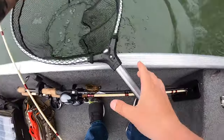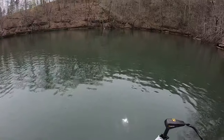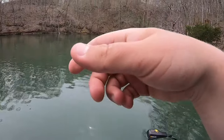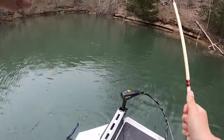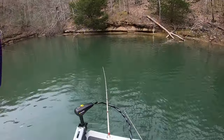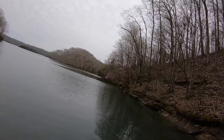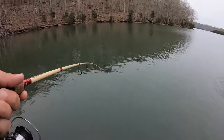Let him go. I'm just gonna keep this net in the water because they are just chewing today, guys. Nice little fish. Smallmouth, yep. Sorry, Bo. All right, finally got another fish. He came right up off that, underneath that tree. Pretty big fish. Oh yeah, that's a good largemouth.